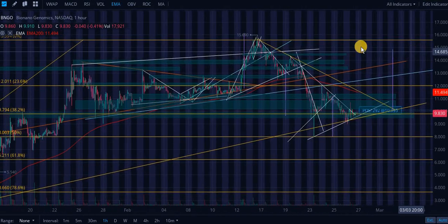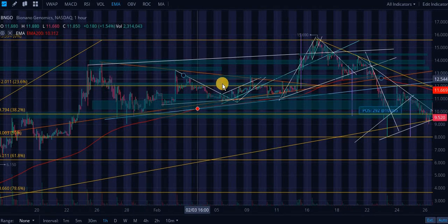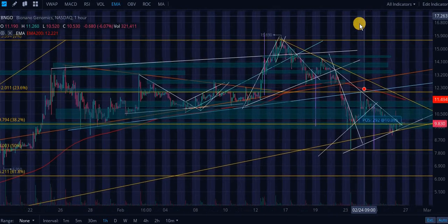Let's go over the past, okay? You can go fact check me on this, but this is what I've done in the past. We had this bull pennant right here that I had drawn up way before we even came close to breaking it. I had my price target drawn. Price target was $16.10.